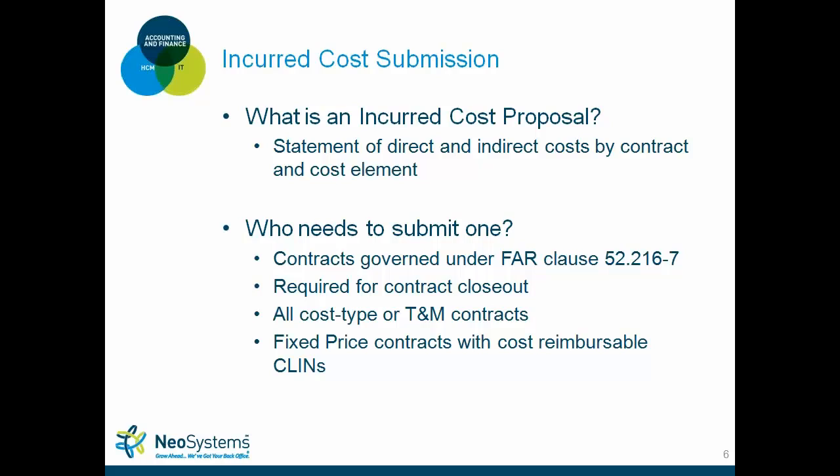Remember, the flexibly priced contracts, so cost type and T&M contracts, can also flow down into LOE type contracts. So those are the things that you have to keep an eye out for. But here's the slide for the question pertaining to this.